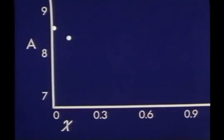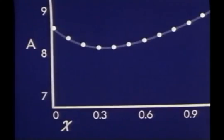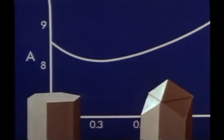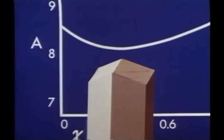Substituting in this formula, calculating values for x equals 0, x equals 1/10, and so on, plotting these values, x equals 4/10, 6/10, and so on, and then connecting these points gives us a graph which shows that the area is at a minimum when x lies between 3/10 and 4/10. In other words, the prism with the flat base and the prism with the very pointed base have more surface area and would require more material to build than the intermediate one.